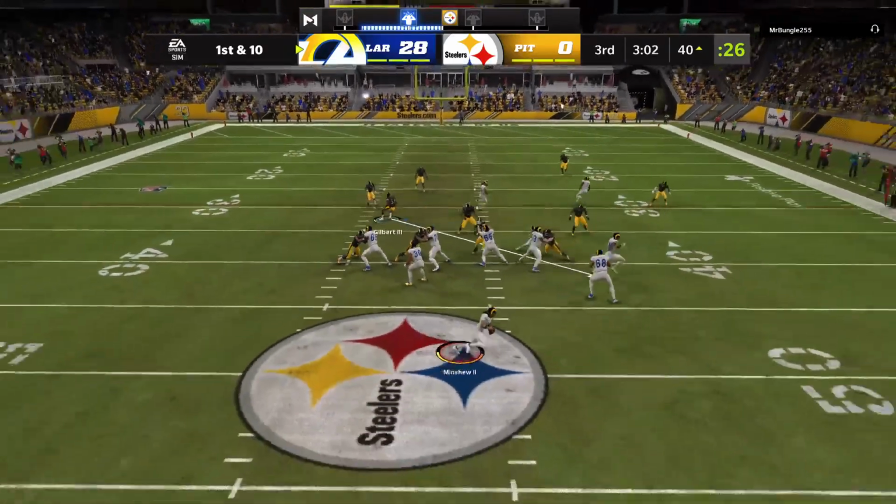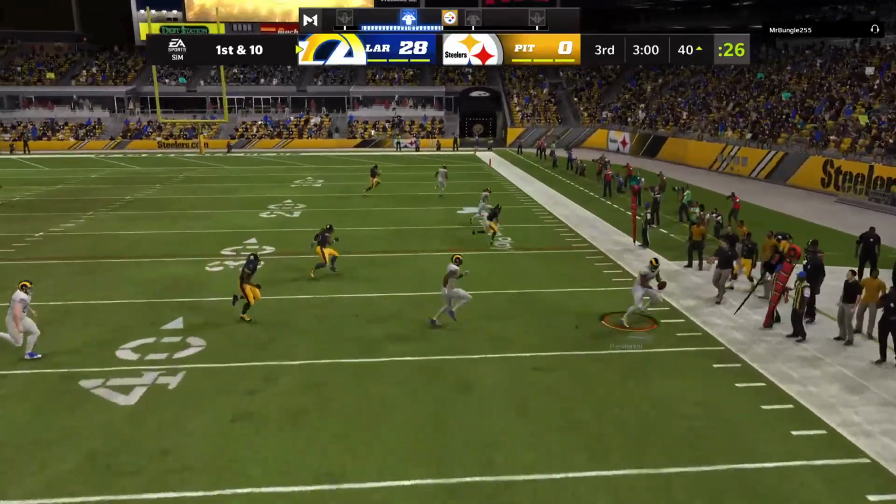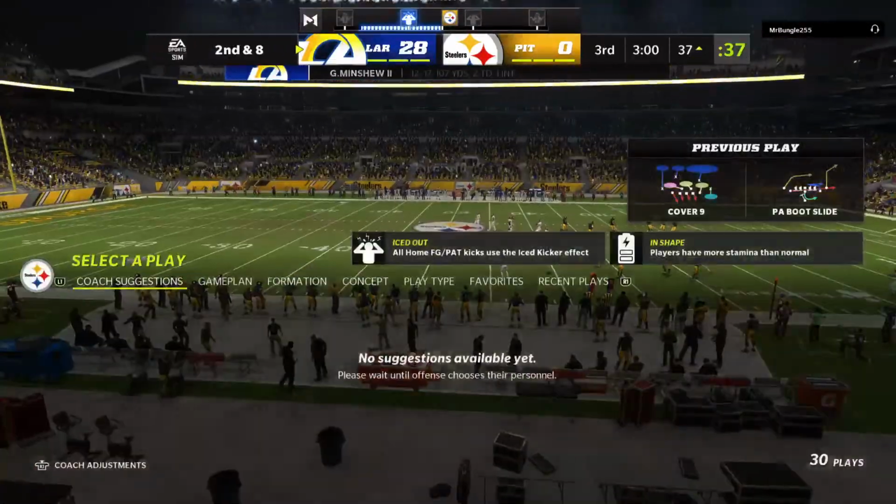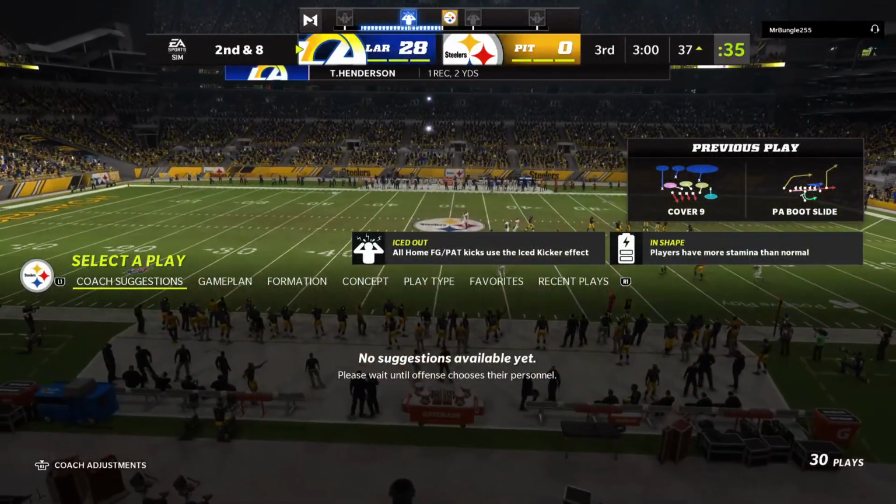Try to shake off the interception. He'll look to throw. Throw right side, going to be taken in by Henderson. That catch good for only a couple. And there's a completion to the tight end.